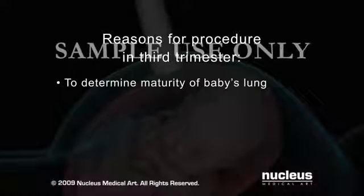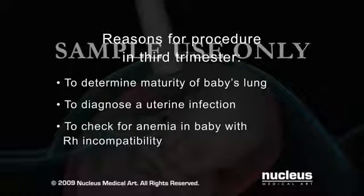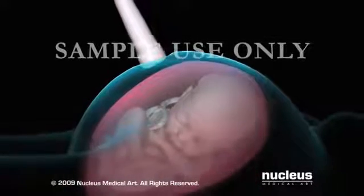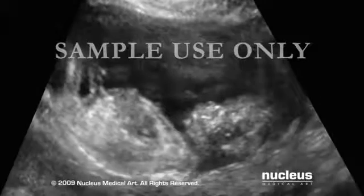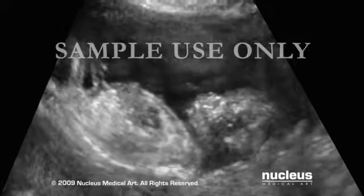Amniocentesis may also be done in the third trimester for these reasons: to determine if the baby's lungs are mature enough should early delivery become necessary, to diagnose a uterine infection, or to check for anemia in a baby with Rh incompatibility. To begin your procedure, your doctor will use ultrasound to create an image of the fetus and nearby structures on a computer screen. Looking at this image, the doctor can choose a safe place to insert the needle.